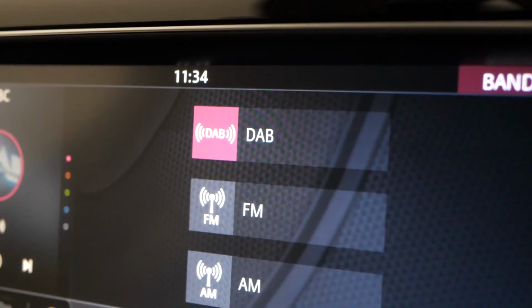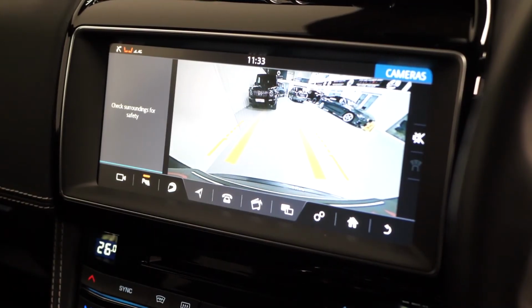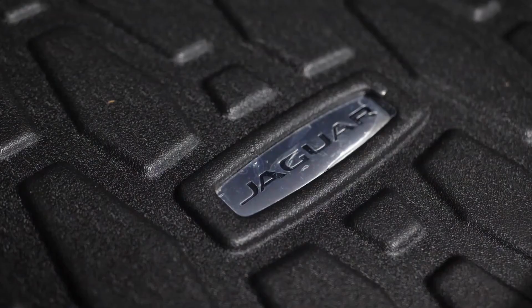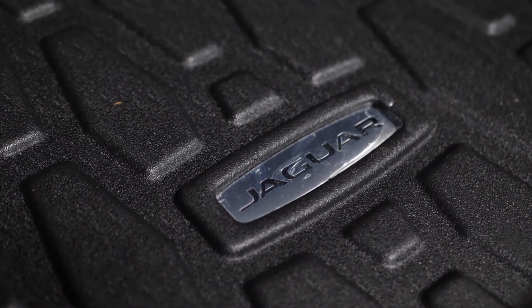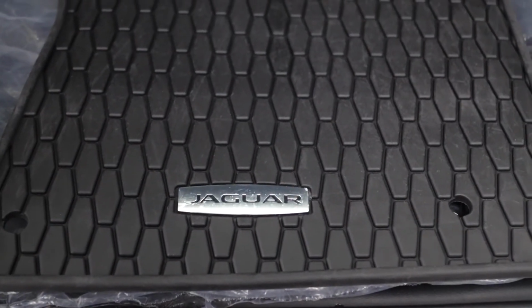On the centre screen again, you've got access to some of your infotainment features such as DAB radio and also your reversing camera. Lastly, in the rear of the car, you can see that you've got the optional rubber boot liner and the optional set of waterproof floor mats with the Jaguar branding.